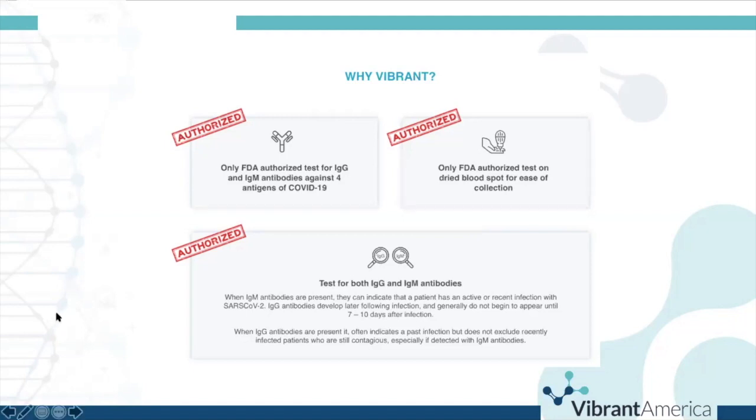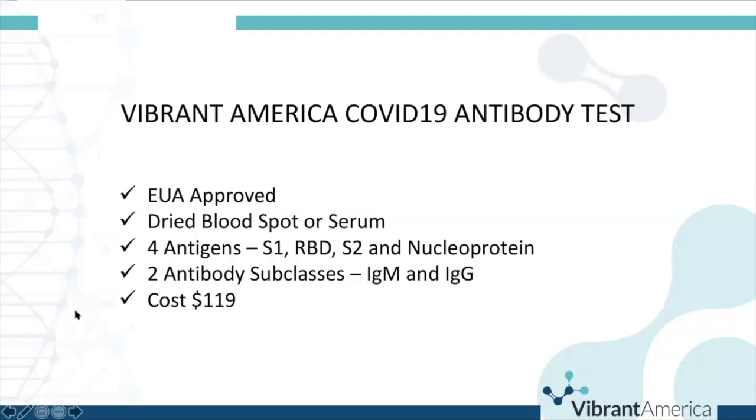Next slide, Sarah. Like I said, to summarize, we are the only EUA approved test for dried blood spot and serum collection. 4 antigens, S1, RBD, S2, and the nucleoprotein are tested at the same time in a multiplex fashion. We individually report on IgM and IgG, at a great cost of $199. That's pretty much the summary of the test that we are providing here at Vibrant, and I think we could throw it open for some questions before wrapping up here, Sarah.